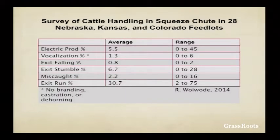And the vocalization in these studies is low. It's something like 3%. I can't remember the exact figures, but it's below 5%. Things are getting better. That's a real good thing. And here's some of her results right here, from a study she did in 2014.